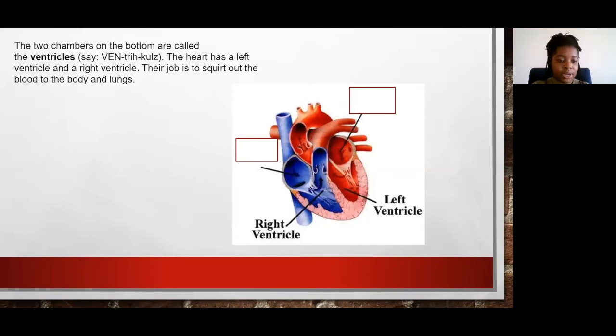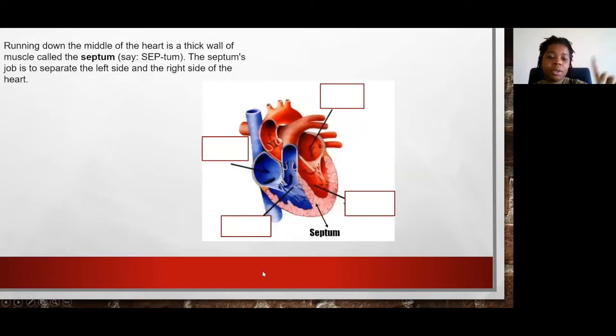Okay, so let's move on to the next part. So we have the left and right ventricles and the right and left atriums. Now in the middle of your heart, this muscle that's highlighted, the pink muscle in the middle, is called the septum. And the septum is important because it separates the heart into two sides and prevents the oxygenated blood from mixing with the deoxygenated blood. Running down the middle of the heart is a thick wall of muscle called the septum. The septum's job is to separate the left side and the right side of the heart.